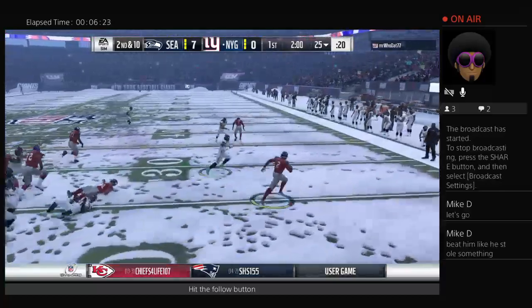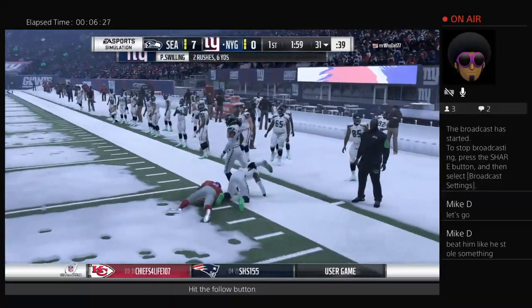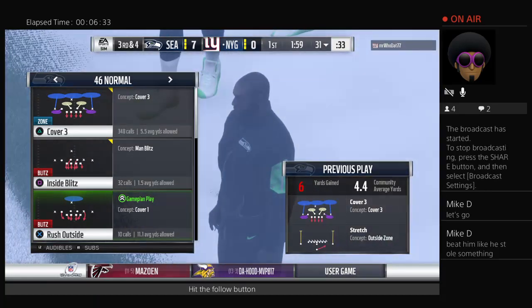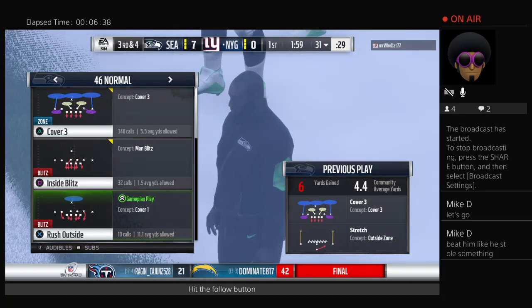Now a handoff looking right. A 6-yard pickup on the ground that time, and that'll make it 3rd and 4 coming up. That's a really good job right there. Just kept stringing that play out, pushing him further and further towards the sideline. Really good fundamentals by that defense.